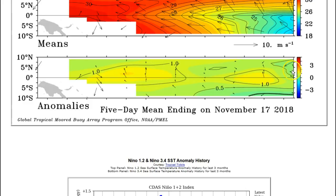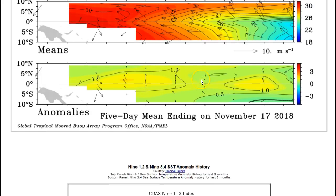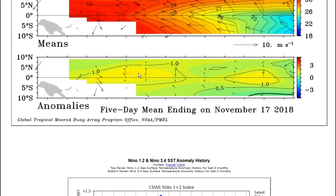Differences from normal for this time of year. In the East Pacific, the arrows are kind of just noodling nowhere. Nothing going on. Pretty much normal. Even though it looks like they're blowing pretty good, that's just normal for this time of year.